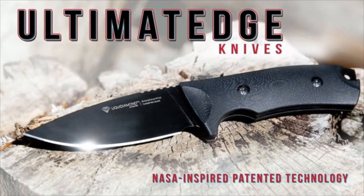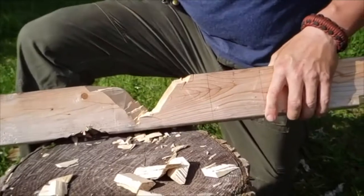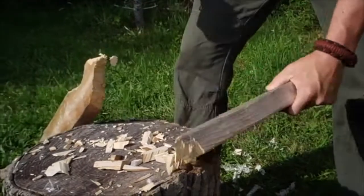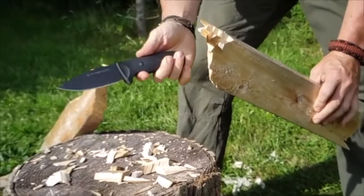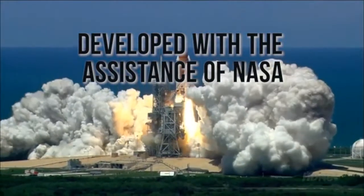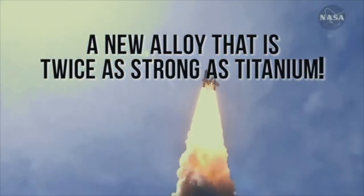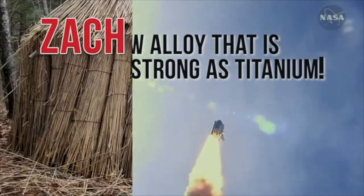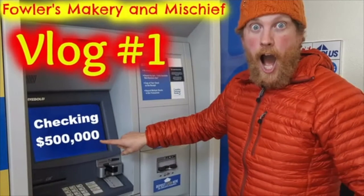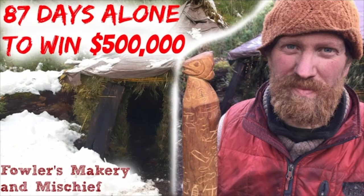Listen up. Safety and survival are critical when you venture outdoors. Having this game-changing, sharpest, strongest, most durable knife on the planet will make a world of difference for you. And look out. A patented liquid diamond and tungsten matrix developed by NASA is the first revolutionary knife advancement in over 100 years. Now, meet our spokesperson, Zach Fowler, the winner of $500,000 on the History Channel outdoors survival show Alone.